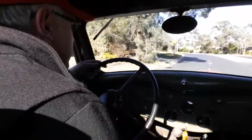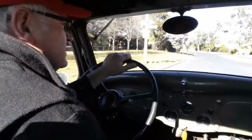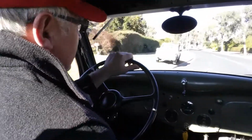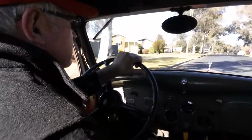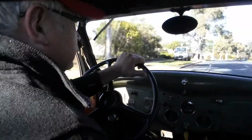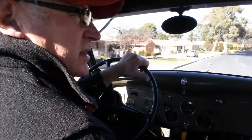If you have a look on my Facebook page, you'll see outside photographs of the car. The only thing I've done is really sort of lower its stance. Nothing radical, it's just a comfortable stance. It's got the original suspension, it's got no late model shocks on it. That's why it rides a bit hard, but hey, it's all part of the experience.